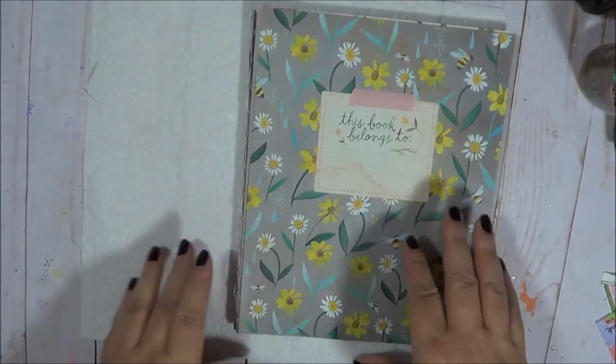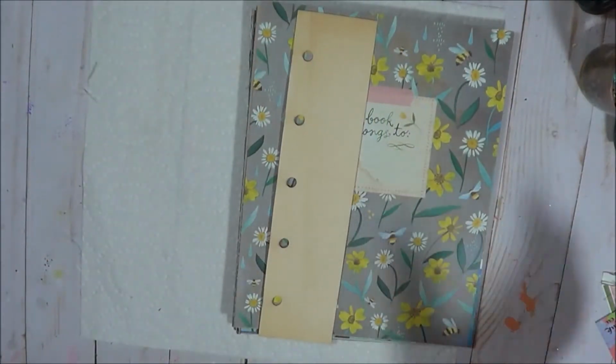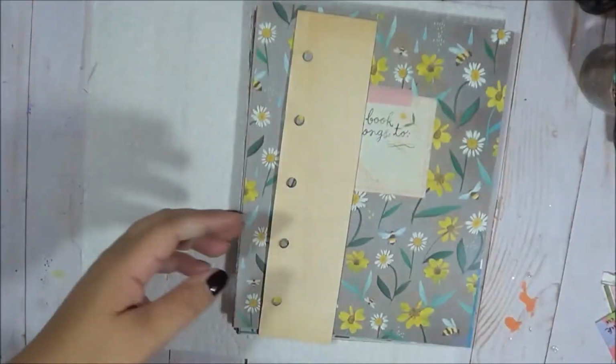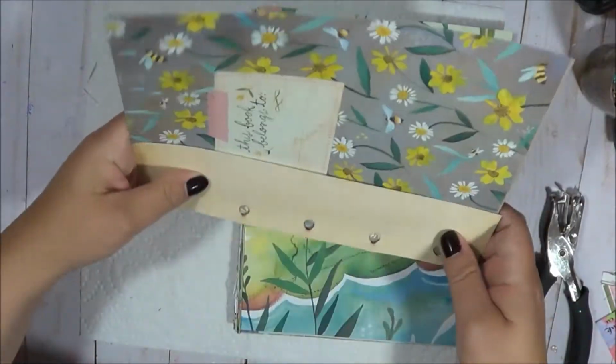Okay, now that I have it all cut up, I'm going to come in, and this is actually one of the pieces that were on the back of that inside this cookbook cover. So I'm going to come in here and get my hole punch and go through the process of punching each one.